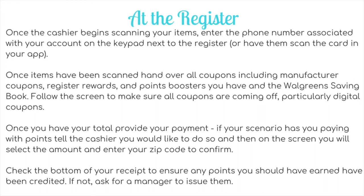So check the bottom of your receipt once you get it to ensure that any points you should have earned have been credited. If not, ask a manager in store to issue them. They have that ability in store, unlike CVS, to sort of fix bigger issues. They have the ability to award points in any scenario. So it's compensation for things going wrong, courtesy points, all those sorts of things.